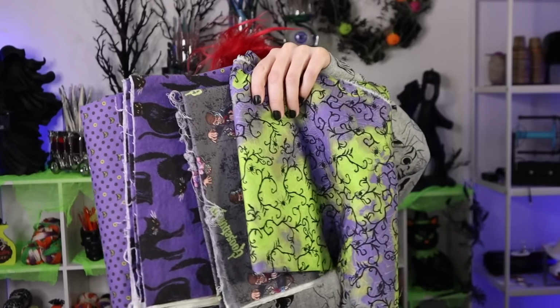Okay, so this is what I'm going for. 2 different cats, goosebumps, and some spider webs. Everything matches, neon explosion, but I also have that fabric with eyeballs on it, and I think I got 2 or 3 yards of it.